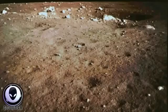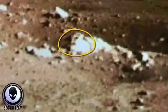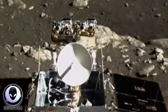The first image, if you look right here, actually kind of looks like a little alien head. You have an eye here, a mouth. Looks like possibly some sort of Jabba the Hutt creature sitting there, having just slithered up out of the crater to take a peek at the new Chinese rover that has now invaded its turf. However, we do believe this just to be an oddly shaped rock formation, which you can see in clearer photos.